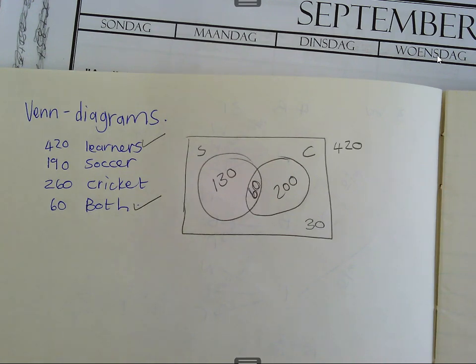Okay, I'm not going to get into the questions now of answering it. We will get there later on when we do the homework. I just want us to draw them at this stage. Okay.